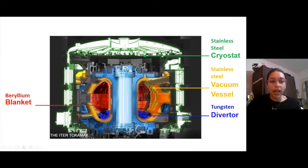Following that, we're going to have a blanket made of beryllium in ITER. Now, beryllium is quite toxic, so I think there will be a movement as we develop new reactors not to use beryllium for the first wall, and maybe use other things, maybe tungsten as well. But for ITER, it's quite an established material, so it will be used.